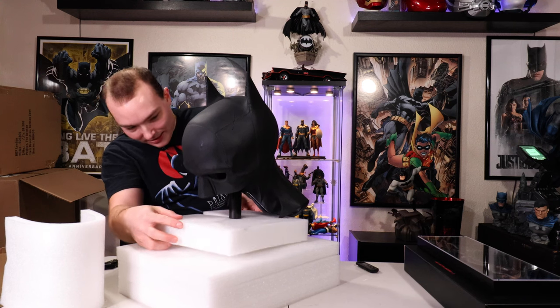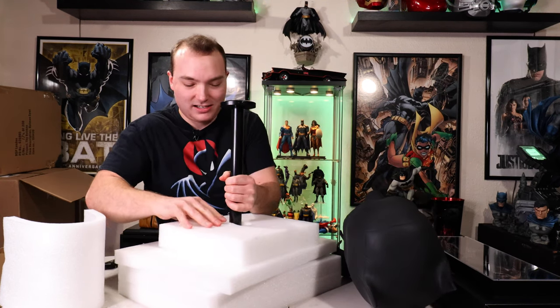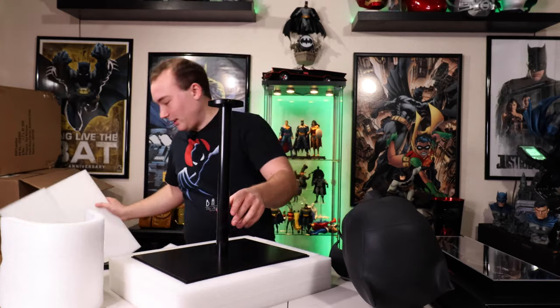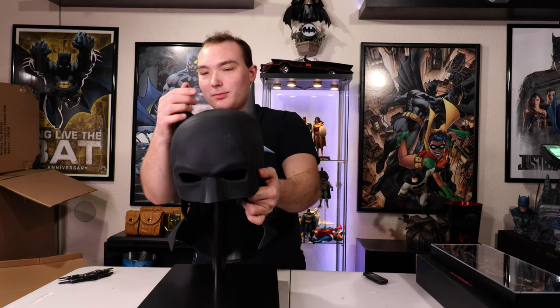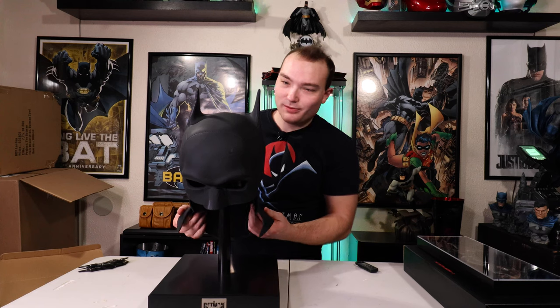Okay, let's see, how are we gonna do this? Yeah, this thing is so freaking cool. Come on, get off. Oh my goodness. And there's more, okay. Twist and pull, got it. Okay, the base, there's the base, the cowl. Oh, the ear is bent. Is the ear supposed to be bent like that? I don't want to break it. Maybe I can, yeah, okay. All right, I mean, it's somewhat flexible.